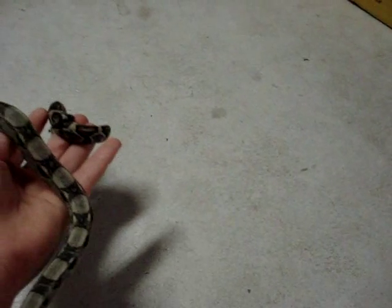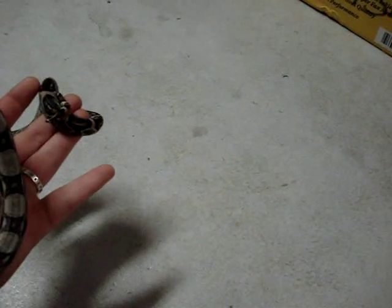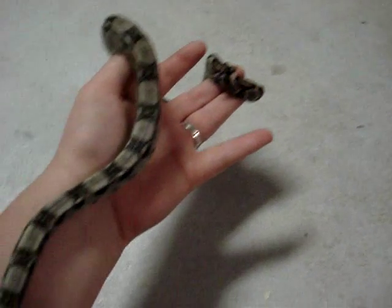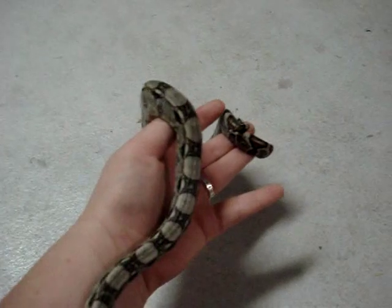This is a really cool Columbian. I like it. It's really gray, and the saddles connect a little. So, at times, if you look really quick, he almost looks like a motley. But that's not the point.